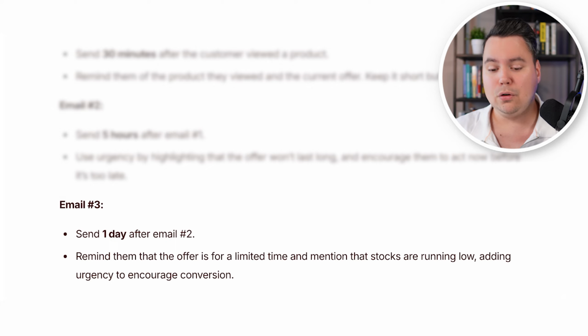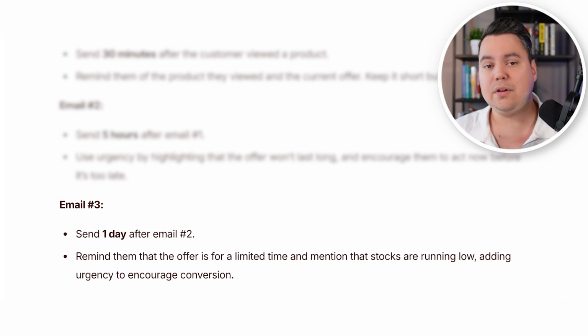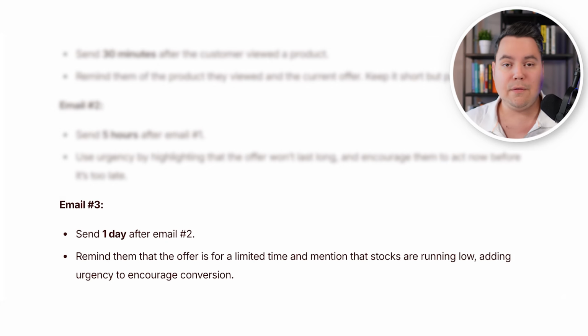And then finally, you will have a third email, which will be sent 1 day after email 2. With this email, you want to say that the offer is for a limited time, so you want to clearly use a lot of urgency and say when the sale is ending. Mention that the stocks are running low, which is probably something that will happen during the Black Friday weekend.